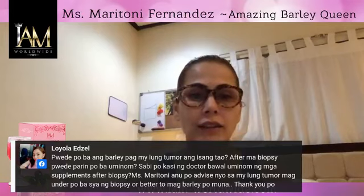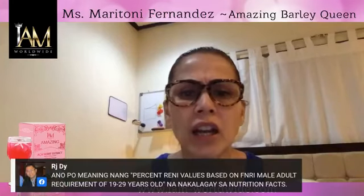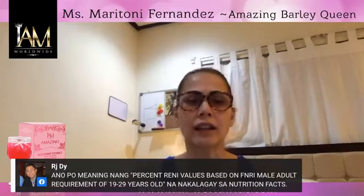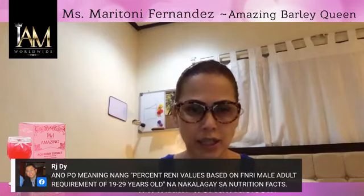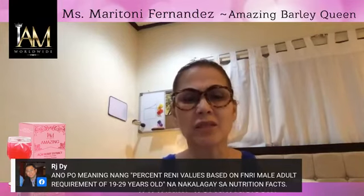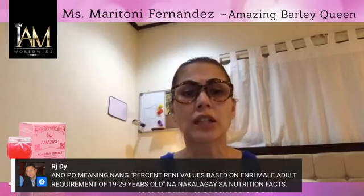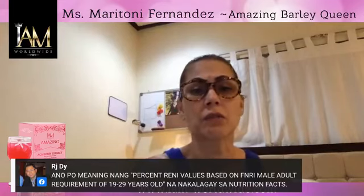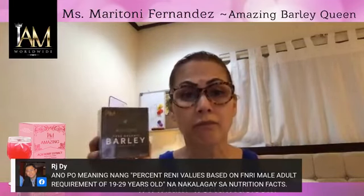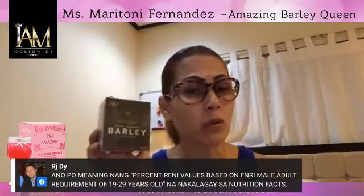It will not in any way go against the doctor's advice dahil natural ang barley natin. So kung sinasabi niyang food supplements, baka ang ibig niyang sabihin, yung mga nakakapsule, yung mga vitamin C, mga ganyan. But this is totally natural. And our barley comes straight from the farm. It is dry processed, cold processed, no heat touches it.